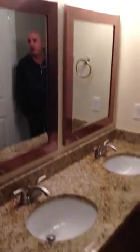Then we go into the master bath, and something we started doing with this property is putting in jetted tubs in the master baths. We find that it's only about $250 more, but people love it, and they just have that option. So what we'll do is walk upstairs right now.